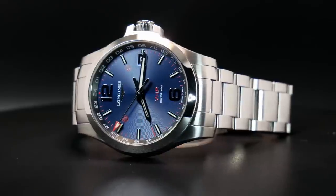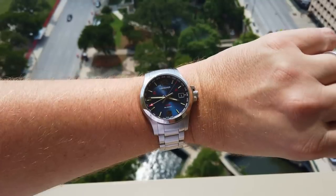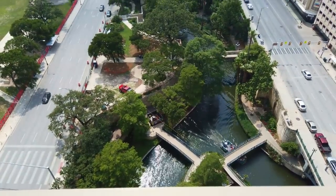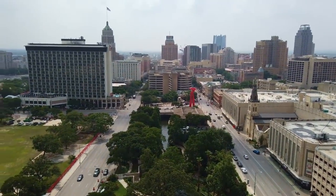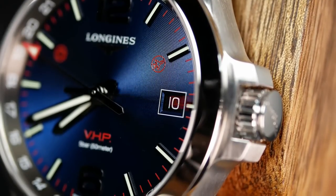In fact, even this last spring, the Conquest automatically adjusted itself for daylight savings time, which I wasn't expecting and was a very nice pleasant surprise, and goes to show you that this is even more of a set it and forget it kind of system. Although at this point, I'm sure some of you are thinking, you know, that's all fine and dandy, but what happens when the battery dies?